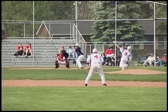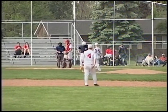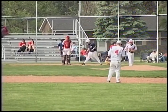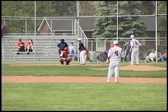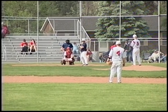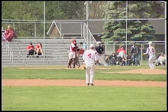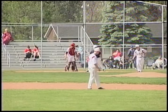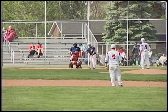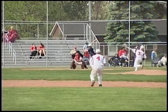So the 0-1 pitch from Marshall. Swinging strike 2. Marshall already with 2 strikeouts by my count so far, both those coming in the last inning. 0-2 pitch taken high, ball 1. And that's pretty much an expected pitch there, trying to get him to chase with 2 strikes. Got a couple of pitches to work with. Let's see what he comes at him with now.